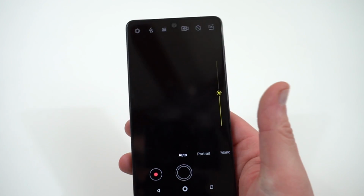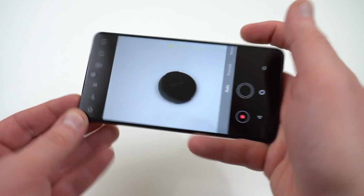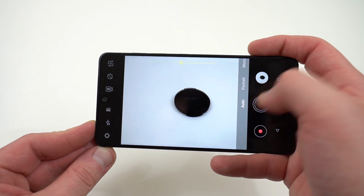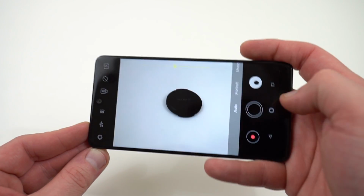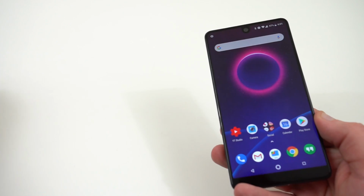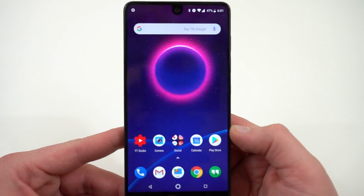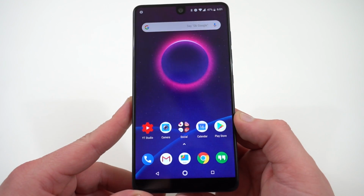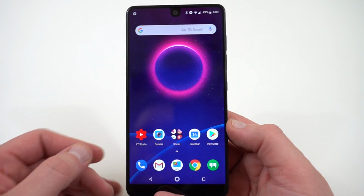The overall shutter speed, just that shutter lag between pressing the button and taking a picture, is still there, as you guys can see. It takes a minute before the new picture populates in the preview. So obviously not quite as snappy as some other flagships. So that could still be improved a little bit. But the camera's at least usable now. When it originally launched, it was completely unusable.